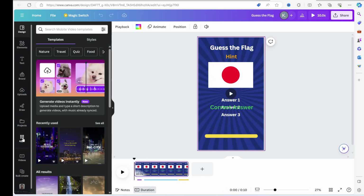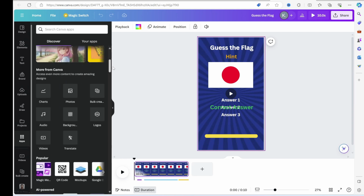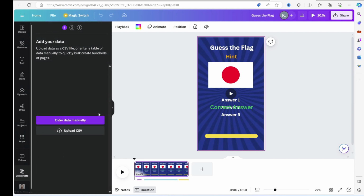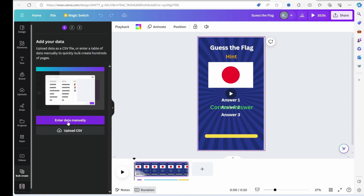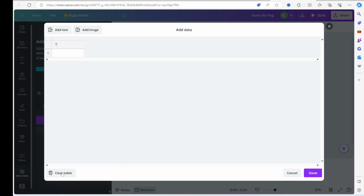Now the next step is to create bulk videos. On the side panel, go to Apps and search for Bulk Creation. Click on Enter Data Manually, and it opens a table format. That's why we asked ChatGPT to give us the data in a table format, so we can enter it here easily. Click on Clear Data and delete all the data in the table.